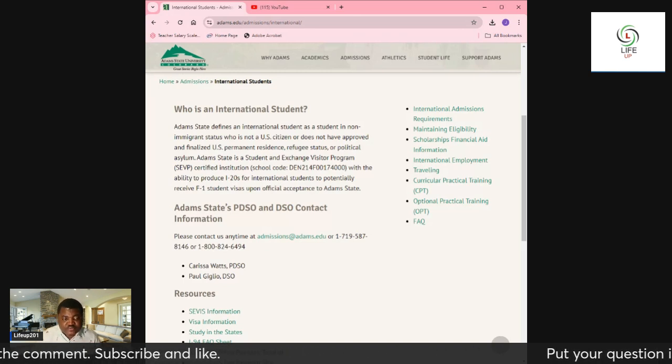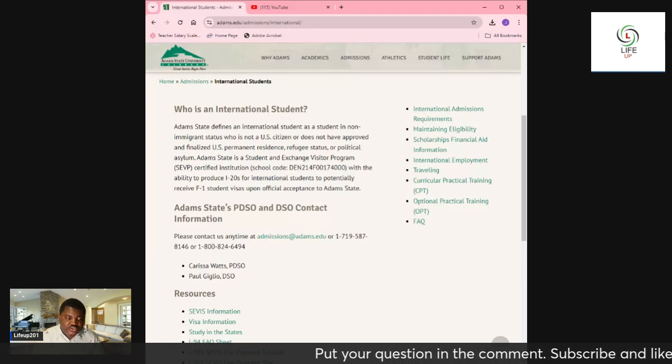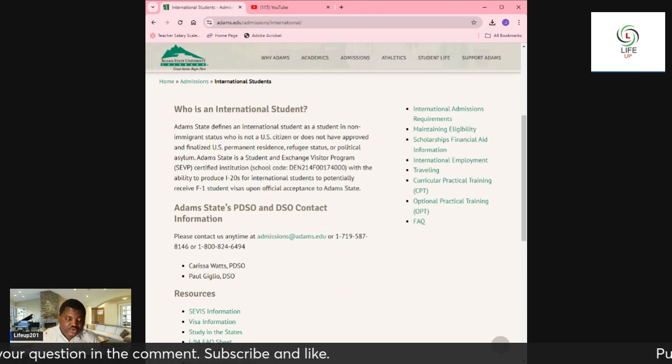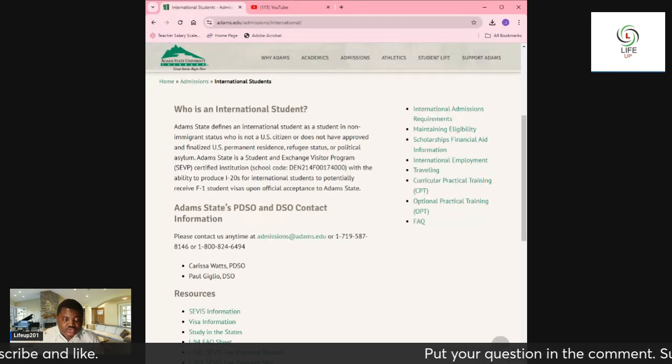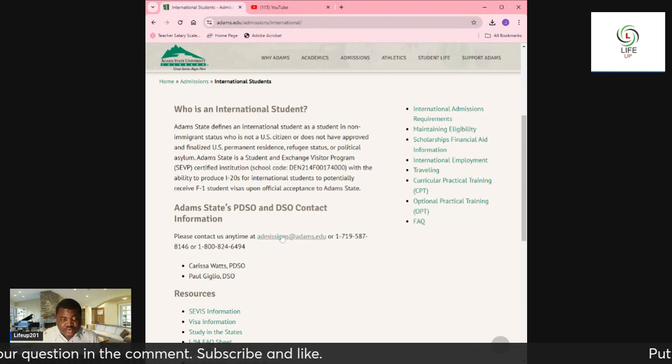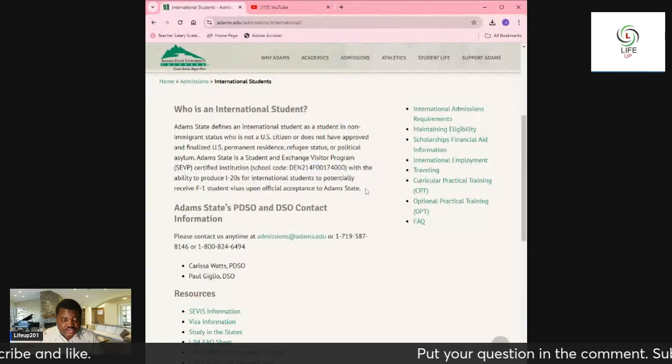And if you have wanted to study in the United States, you know that as an international student, you need a visa to enter the United States as a student. So you need to get your student and exchange visitor certificate, the SEVIS number. The school has it here. This tells you that the school is allowed to accept international students, but you will get your own.